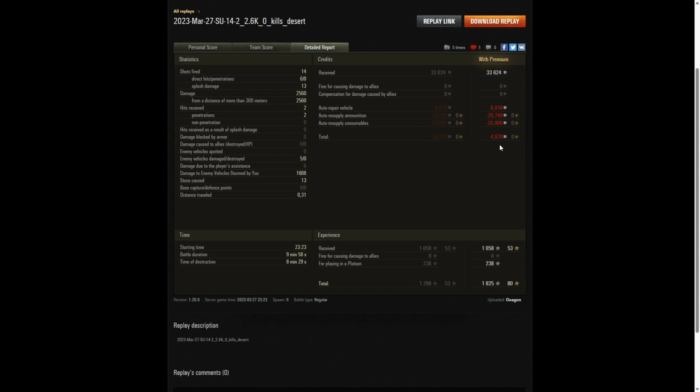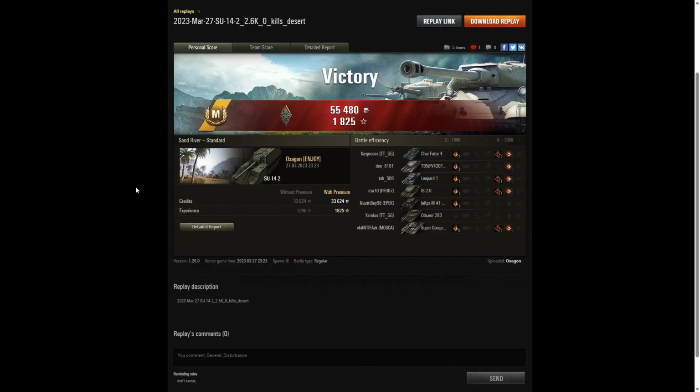Now, he actually ended up with a negative on credits because even though he had a premium account, he did have a resupply on consumables, which was quite expensive. So he ended up with a minus 4,870 credits. And he also took away 1,825 XP from that battle because he got the extra bit for playing in a platoon. So 2 very interesting games in the SU-14-2, the school bus.